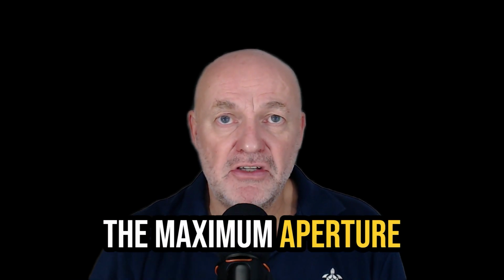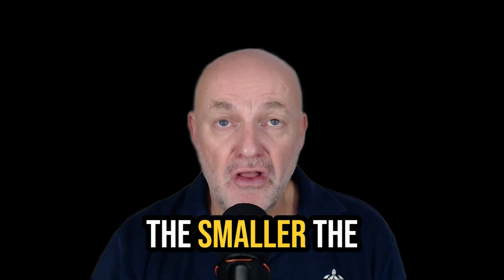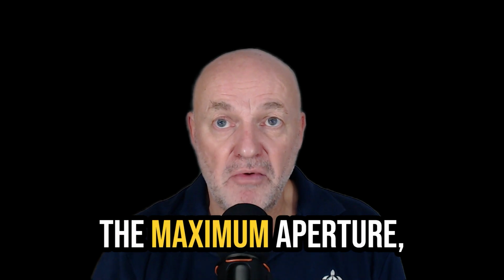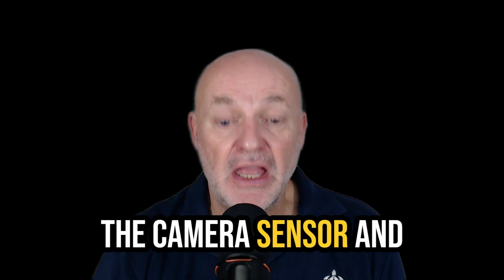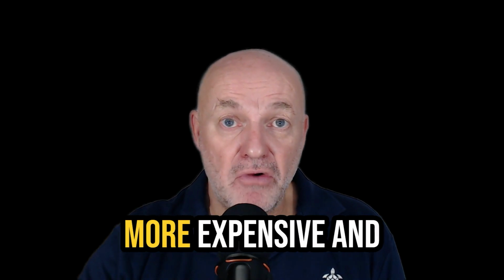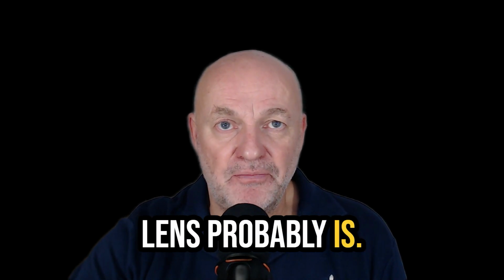Right, maximum aperture. The maximum aperture is the size of the opening in the lens. The smaller the number, the larger the maximum aperture, and the more light that gets through to the camera sensor. And the bigger, heavier, more expensive, and generally bulky the lens probably is.